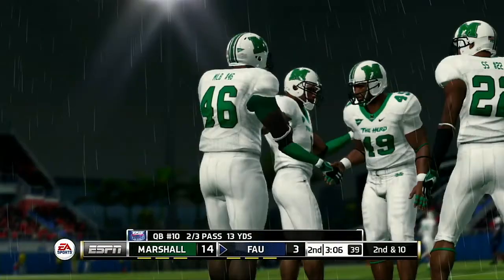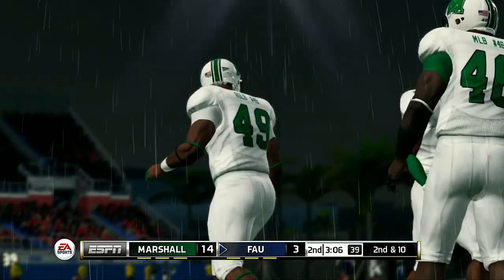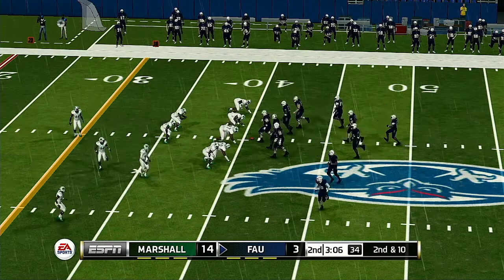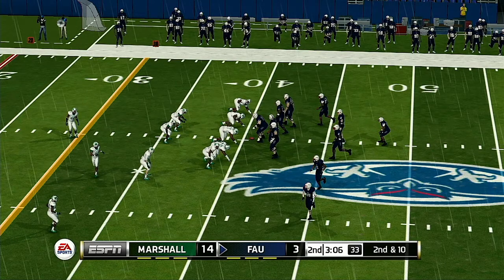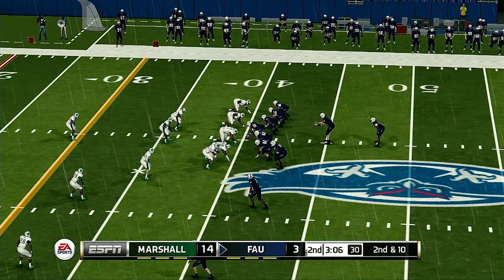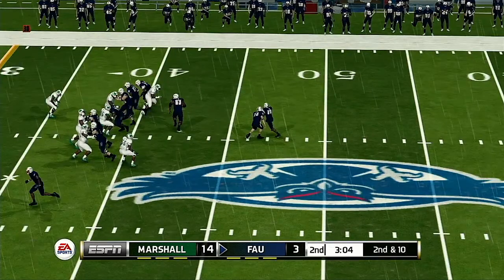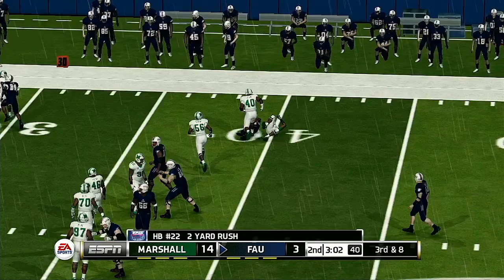Receiver dropped it. Incomplete. Number two was the intended receiver on the play. Second down, 10 to go. Ball on the 40. Good tackle there in space.